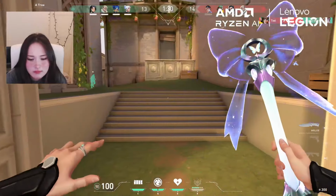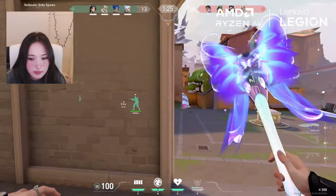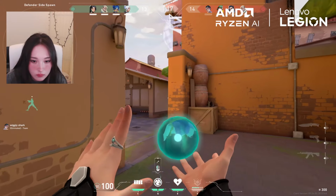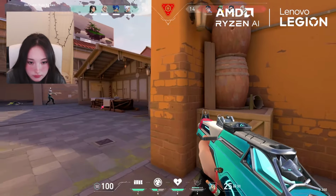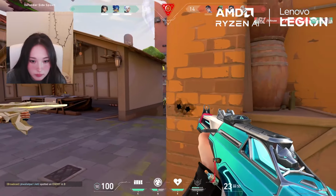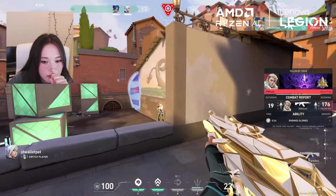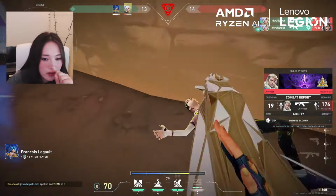Oh, fuck! They kept pushing. That's crazy. I think they're all B unless one's lurking A. Spike planted. Oh my. Dude, this Sova. Night night. One enemy remaining. Oh my goodness. Dude, well, the game continues.